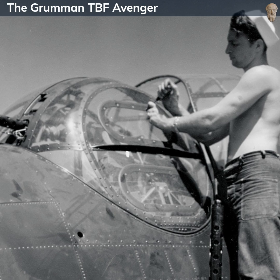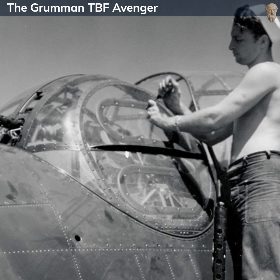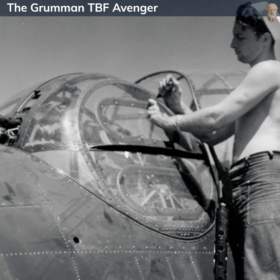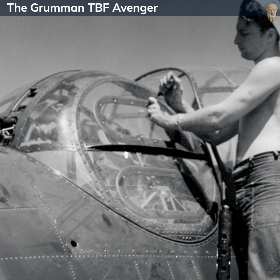The Avenger has the proud distinction of sinking the two Japanese super battleships, with the US Navy having complete air superiority in both engagements, the Musashi and Yamato.